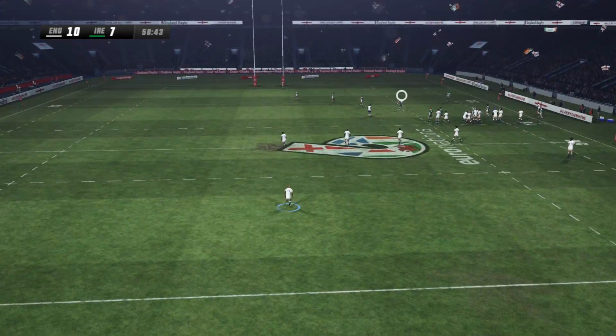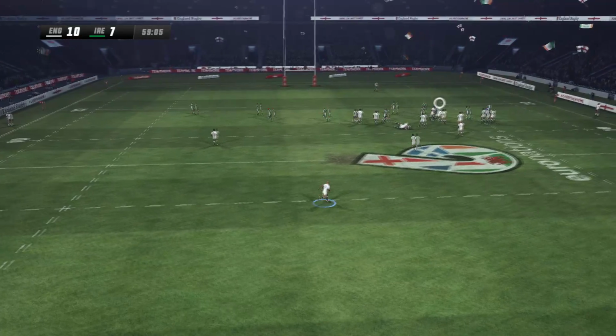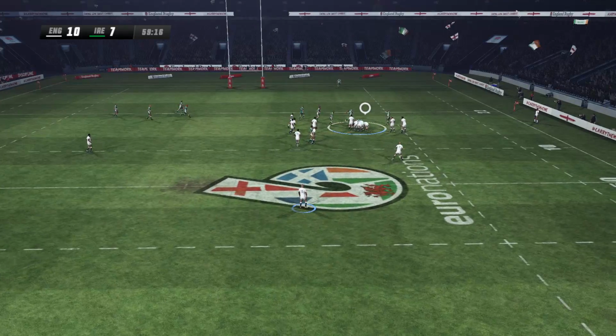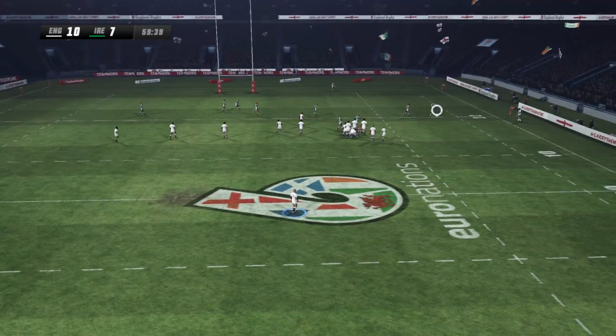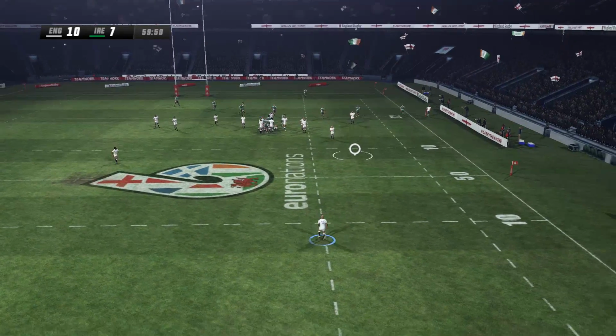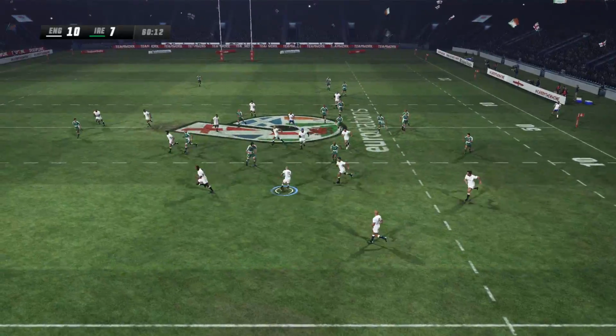Line out again. This one is going to Ireland. Are they going to kick it away? They do not. They pass back inside. He looks like he's shaping to kick, but he holds on to it nicely. Now Ireland have got work to do. A try, unconverted, will win it. They've gone for the kick yet again. Nicholls is there, ready and waiting.